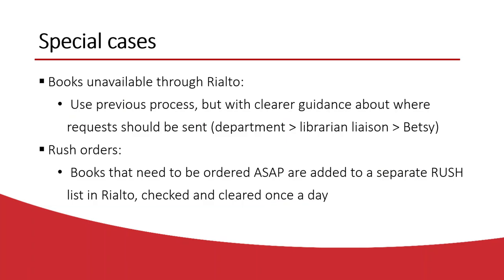Even with all of this streamlining, there are two ordering cases that we've run into routinely since we implemented this workflow that require something slightly different. One is if the book is not available in Rialto, in which case we revert to the old ordering workflow with much clearer guidance. The department should send those requests to their liaison, who will send them on to me.